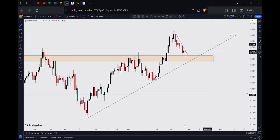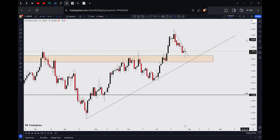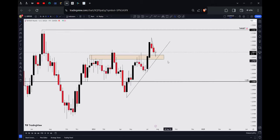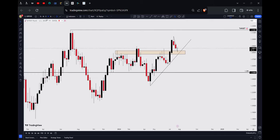I think the pairs we chose for the previous week, we have GBP USD, GBP JPY, gold, NAS 100, and then Euro GBP. But for today, we are just going to go through all the pairs I have on my watch list, so we can also add some other juicy setups. We can also add some other juicy trades that are setting up for this week. Are you guys with me? Yes, I'm still here. Yep.